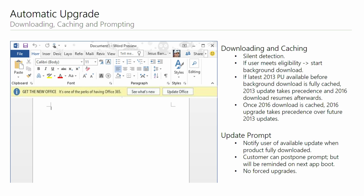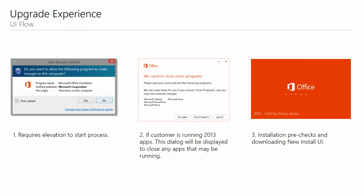So this update Office won't flash red. It's not a red bar, it's a yellow bar. Do you need admin rights to click on that button? No, you can click on it all you like. Any of your users can just click on that button whenever they want. They'll need admin rights to click the next button though, because they're going to require elevation to start the process. Then we'll prompt the user to shut down any open Office 2013 applications. Shut them down, and then we'll start our nice installation pre-check. This is an old slide. We have a much better looking first run experience there now as well.